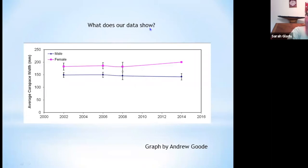Oh, and incidentally, we do have a permit from the Department of Marine Resources to do this, because since it is a species that we cannot harvest, you also can't have it in your possession legally. So we have to get a permit to be able to do this. And so, I just want to talk a little bit briefly about what the data shows in terms of what the volunteers have seen over time. So they started monitoring in 2002.